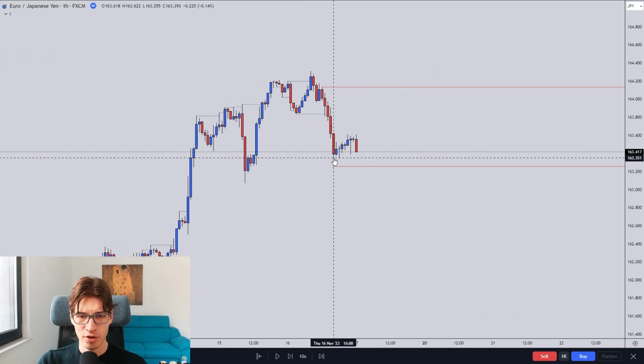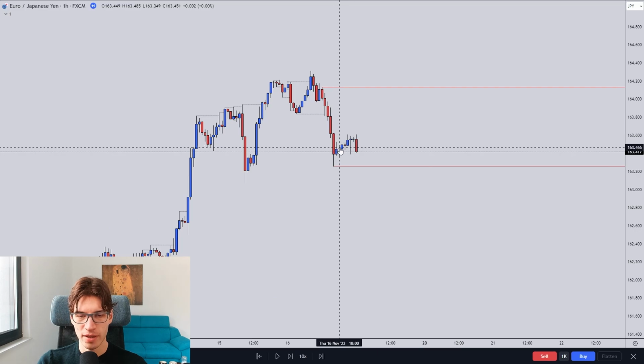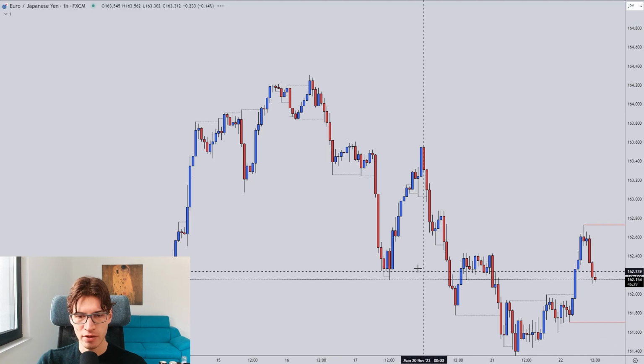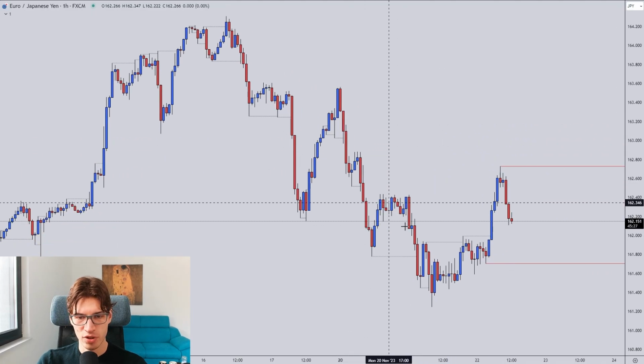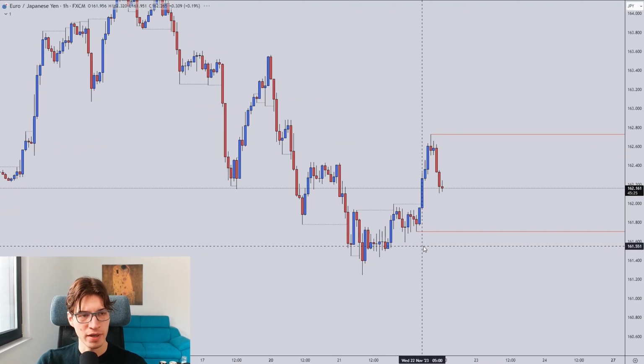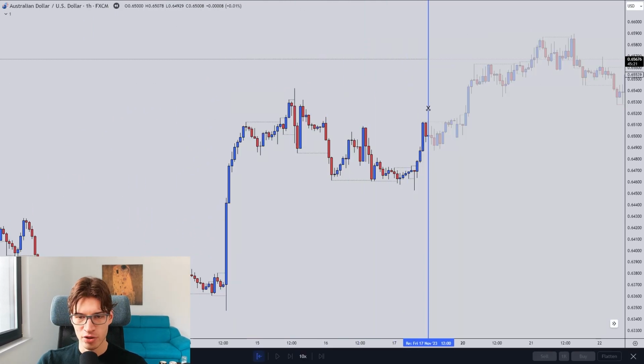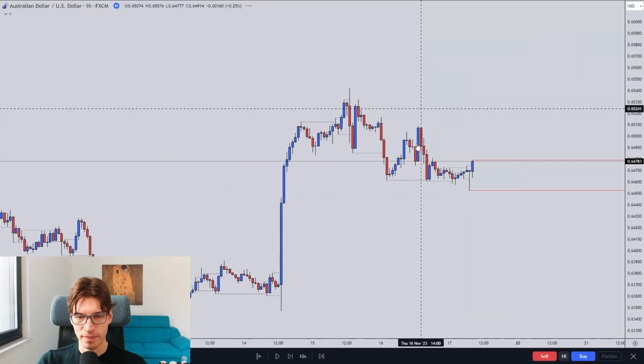Reason is large wick, not enough of a range. If we had a larger range, I would have taken this flag formation right here. And then after that, no entries for me personally. I wasn't looking for anything. Nothing was on my radar, but AU, I did actually miss a setup right here.